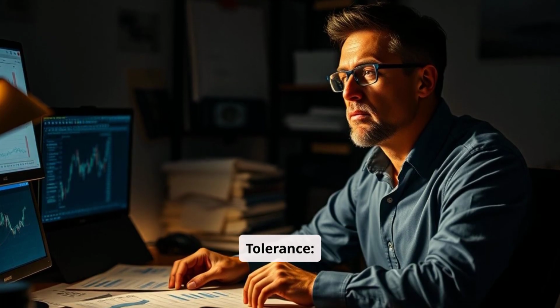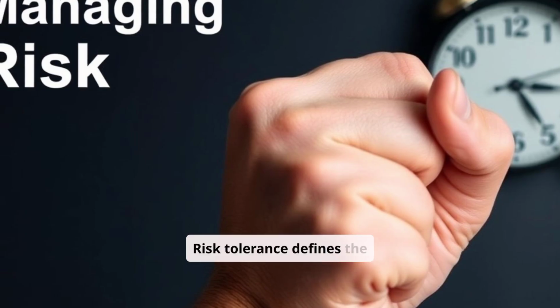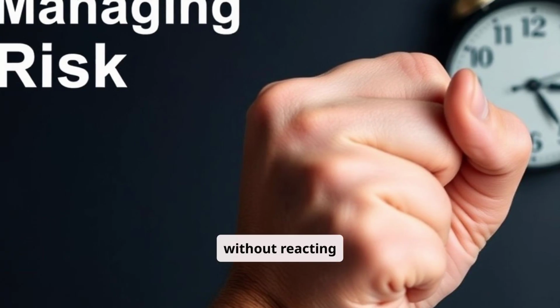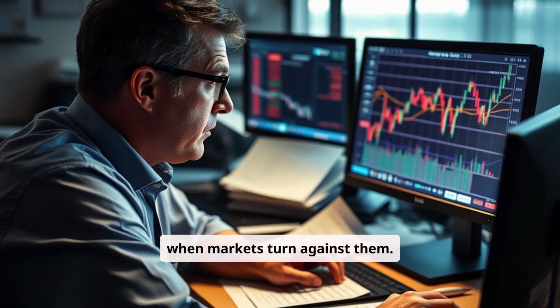Understand your risk tolerance. Knowing your personal risk tolerance is another vital foundation-building activity. Risk tolerance defines the level of price movement you can mentally and financially handle without reacting impulsively. Traders who overextend themselves often end up making emotional decisions when markets turn against them.